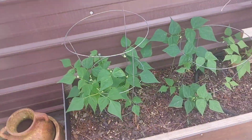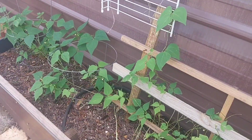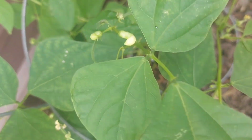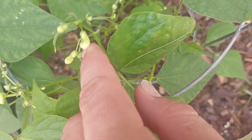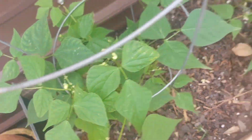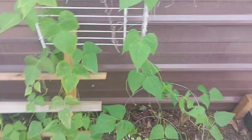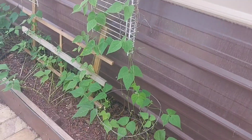This is how the bean garden's growing. You can actually see our little beans. So by the end of, or not the end of this month, within a month, we should have some green beans to eat. We started planting them a little early, so I put more seeds down because it's just now getting to the time when you're supposed to be planting them.